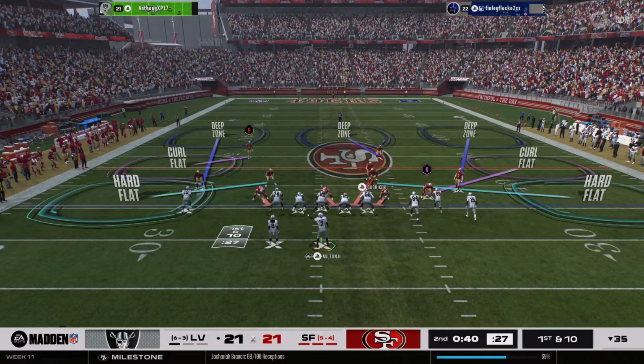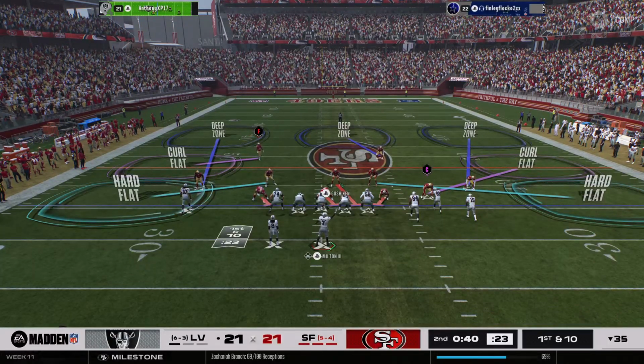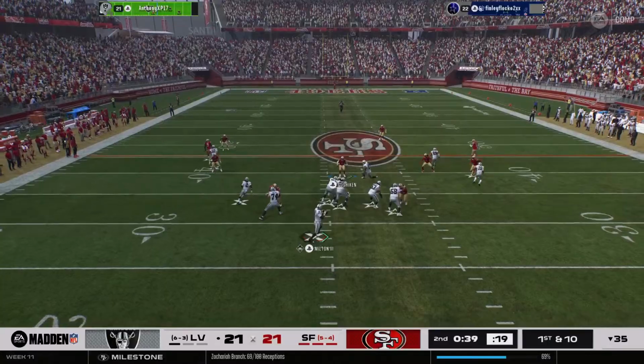Track 60. 7 Pirates. 18 Pioneers. Cup 19. Cup 79 Broncos. Go. Here's Milton, 1st and 10.